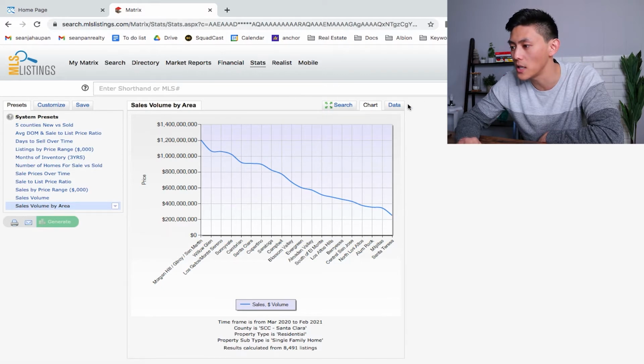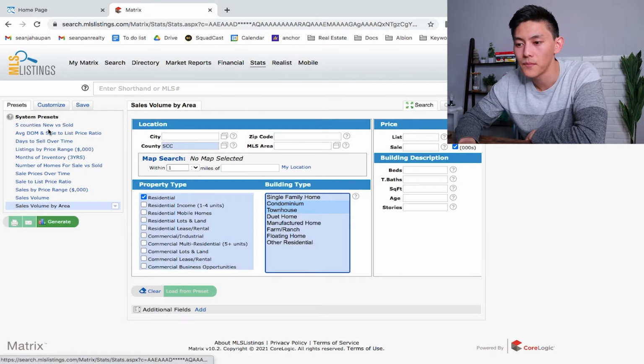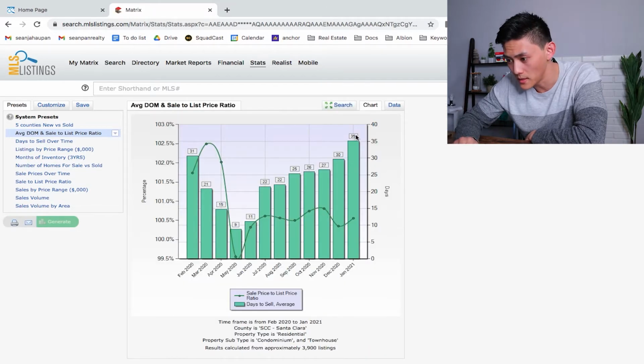Let's go back and change it a little bit so that we can look at townhouses. So now we're back here, looking at condos and townhouses. Let's take a look at the average days on market and sales to list price ratio. It seems like the condo market got a little bit worse. Instead of 30 days on market, now we're at 35 days on market.